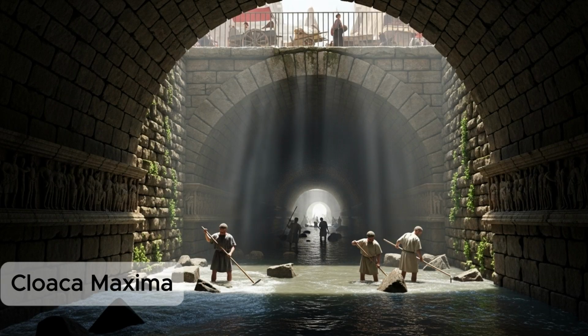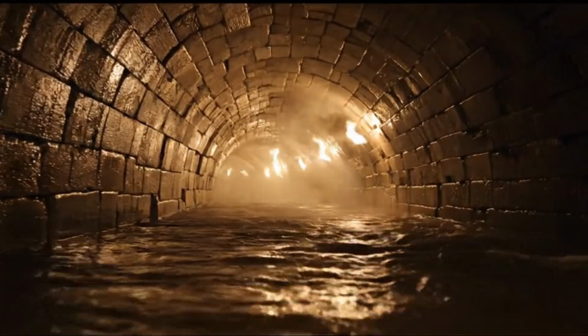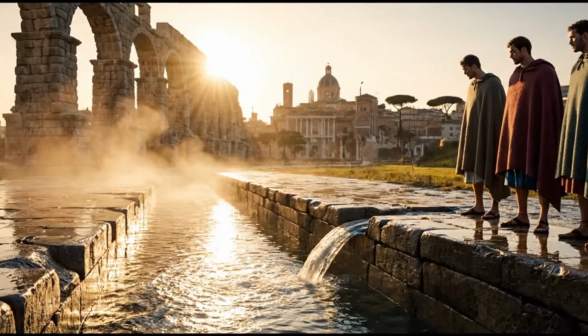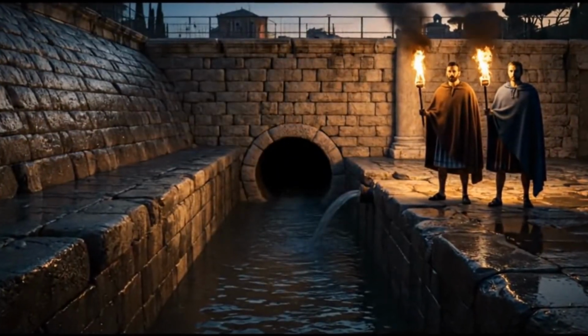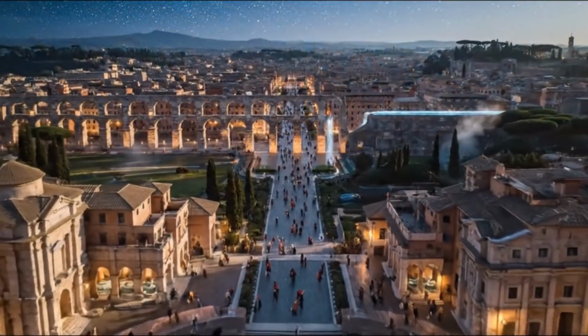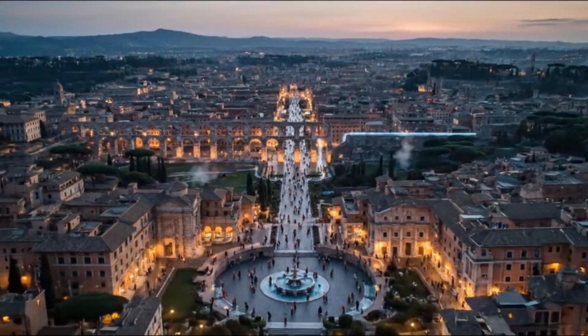One of Rome's greatest achievements was its integrated sewer system. The Cloaca Maxima, a massive stone drain, carried wastewater away from the city and into the Tiber River. By separating waste disposal from freshwater intake, the Romans prevented the contamination that plagued many pre-modern cities. This was a revolutionary step, one that wouldn't be fully replicated in European cities until the 19th century.